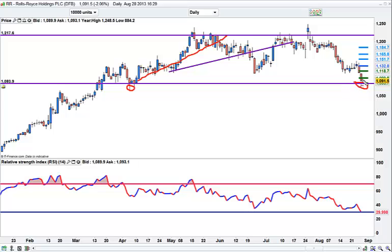So if we can now move sideways and start to close above, then I would expect to see that higher. But Rolls-Royce is suffering from the high oil price, I think.